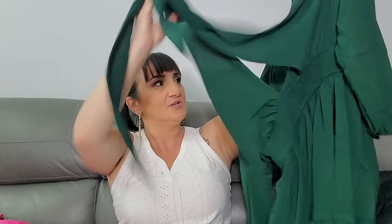This is size small. It says Accelera. Well, that's cute. Little tie. I'm not sure if it's a tie around your neck. No, tie around your back. Tie somewhere. I'll figure it out later. Maybe it ties around your neck, or maybe it ties around the back.